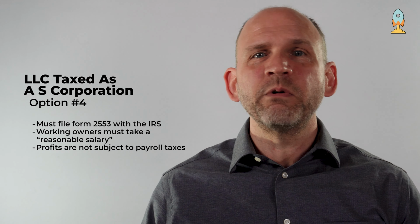When you take a salary from your LLC, as you would in the S Corp tax election, you have payroll taxes, in which the employee and the business equally pay into Social Security and Medicare, which comes out to the same 15.3%. Where this gets interesting, however, is that after an LLC that is taxed like an S Corp pays its owners and all the operating expenses, and there's a profit left over, that profit can be distributed to the owners, which doesn't get taxed at the 15.3% rate.